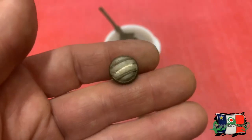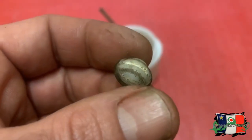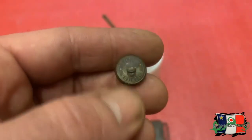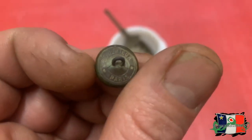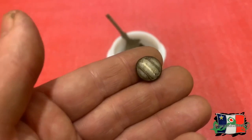On this side it has what looks to be an enamel or a plastic. Not quite sure. But this side ain't so pretty. But when we go to display, of course, we'll display her like that. Shank intact. Beautiful piece.